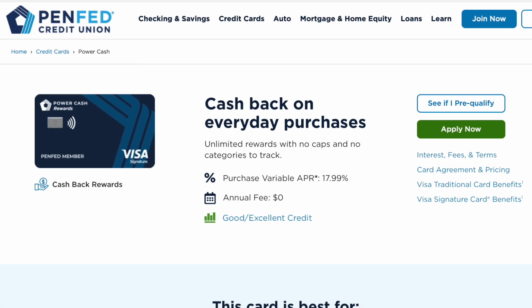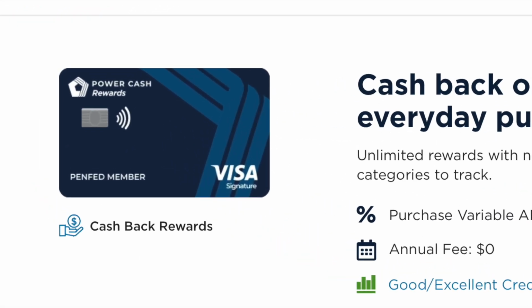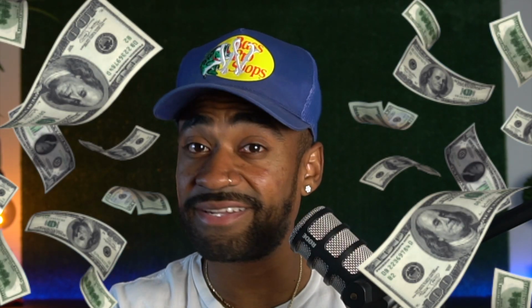Personally, I think the PenFed Power Cash Rewards credit card is literally PenFed's best credit card that they offer. And I only really say this because personally, I'm team cashback. I always have been and I always will be.